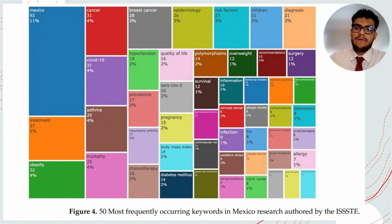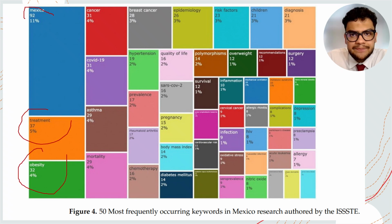We took on the task of checking the main keywords researched in Mexico at hospitals affiliated with ISTE. As you can see, in Mexico, treatment and obesity are among the top, and 1, 2, and 3 are the most researched terms here in Mexico. Although this may seem simple, this research is a turning point that gives us an idea of what is being researched in Scopus, and it is quite interesting to know where the focus of healthcare in our country lies.